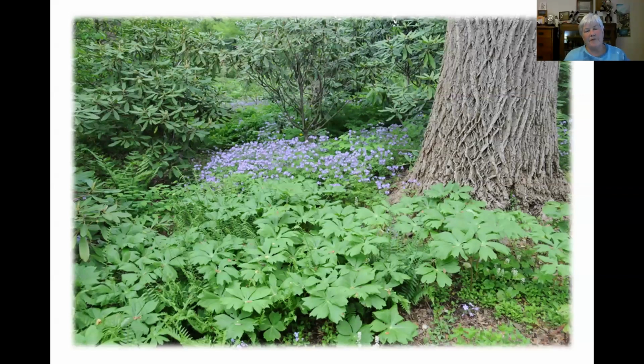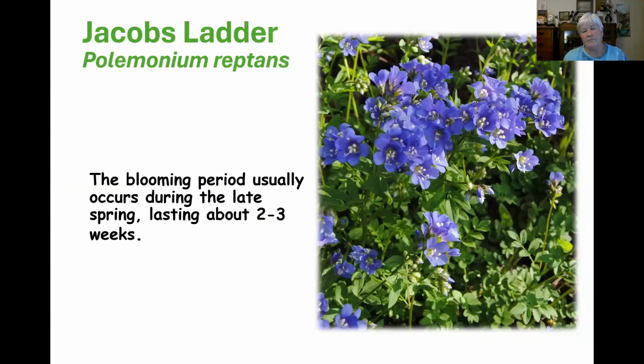Jacob's ladder, I think, is probably one of my favorites. I find it in the woods back behind my house quite a bit. There's a lot of it back there, and the color is wonderful. The foliage is what gives it its name, because the leaves are opposite, like a Jacob's ladder. And it's just a nice plant. It's hard to catch the seed for this one. If you want to collect the seed and grow it, I have a hard time, because usually by the time I get out there, it's already dried up and gone.